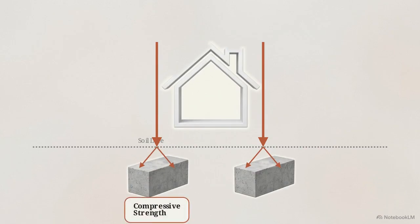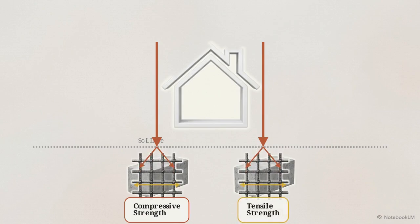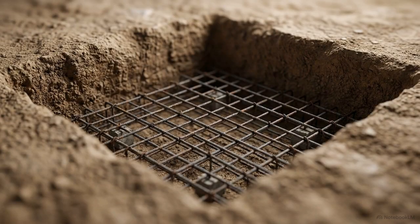To manage this pressure, concrete provides compressive strength against crushing, while steel rebar adds tensile strength to flex without snapping. JK Engineering anchors their operation in this subterranean science, built on the promise of Mazboot Neev Parose Ka Ghar. A strong foundation creates a home of trust.